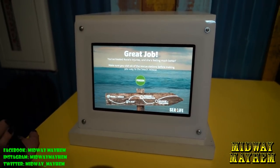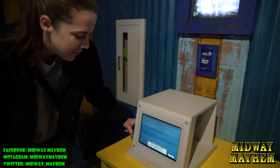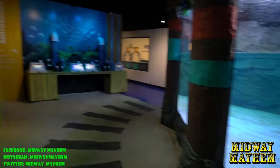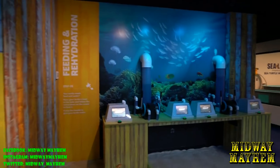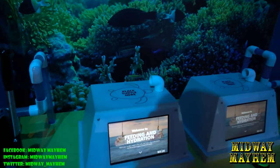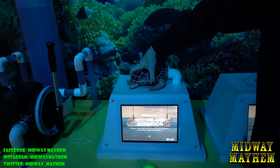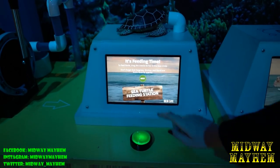Now we're going to feeding and hydration. So go ahead and grab Roxy from the x-ray machine. There we go. A little turtle. And now we move on to the next one. And then here is our next station, feeding and hydration. You can put the turtle right up on the top. Turtle's head in the tube. So go ahead, yep. Just like that, okay. It's feeding time. Then click next.